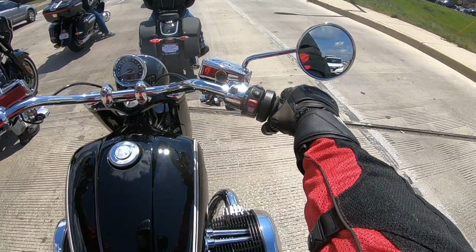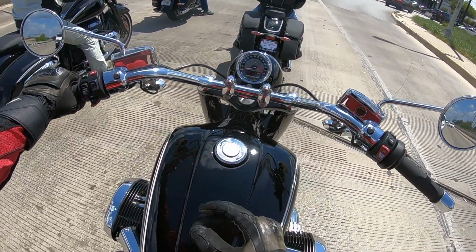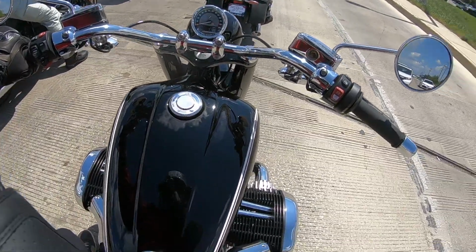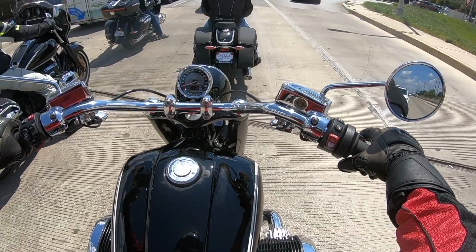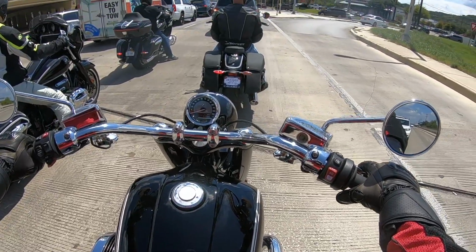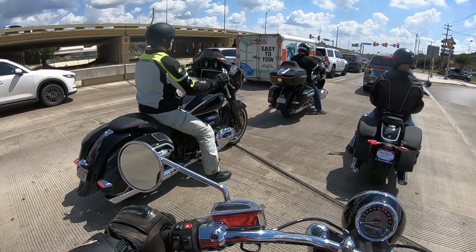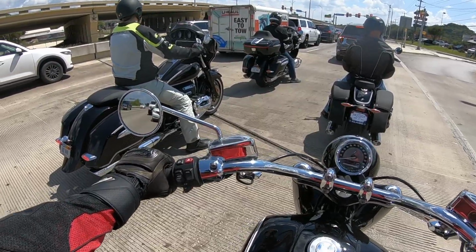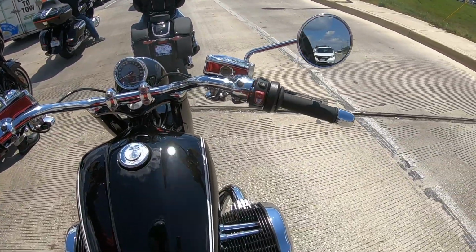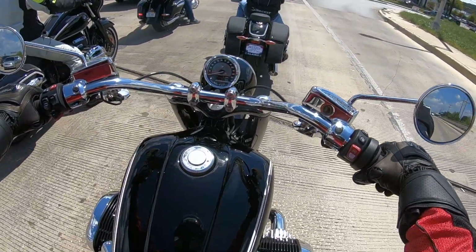But all in all, let me get to the electronics, as you can say. For the most part, this is actually a basic cruiser. This is the base R18. You do have one like this next to me that gets a little bit fancier with some speaker setup and all that good stuff, but I am on the base model, and just to get a good idea, you're looking at around 16 grand for this.